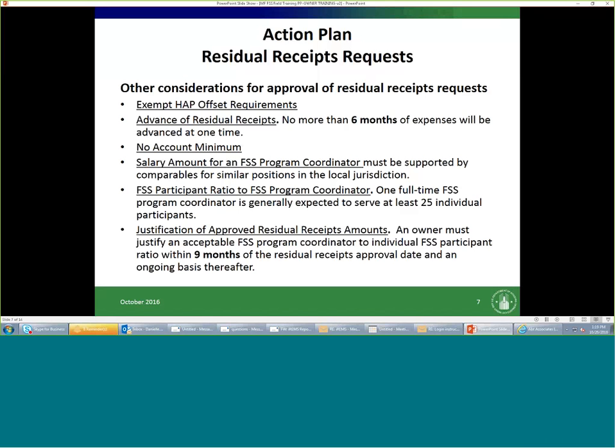Okay, but then, you know, I don't know how fast I'm going to be able to start up, and I don't know how interested my residents will be, although I hope they will be. So what if I only end up with 12 participants? What do I do with the program coordinator then? So with that, if you're using residual receipts, 12 participants should be able to cover one part-time coordinator, so that would be something to consider. Okay, okay.